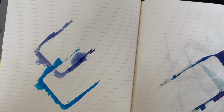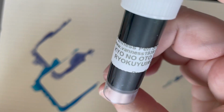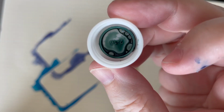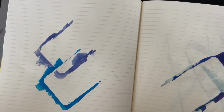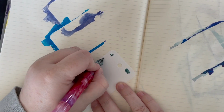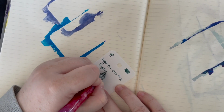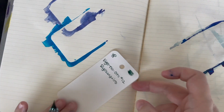Okay. Hi, Patchy Patches! Okay, next up we have Kyo-no-oto number 12, Ryokuyuiro. It's a really pretty green with some silvery shimmer. That's what it looks like in the cap. These inks are super bubbly, so I think they have lots of soap in them. Or whatever they use. It's a very pretty green.